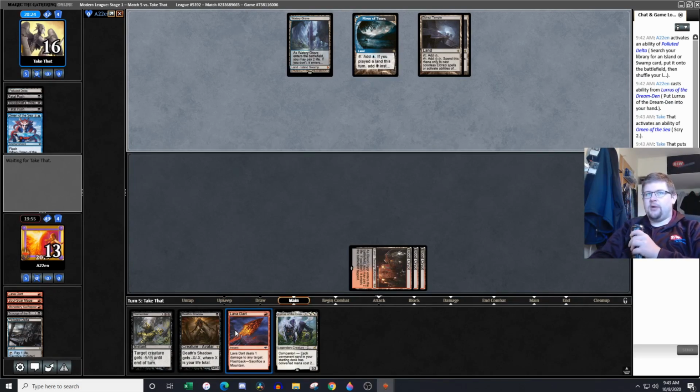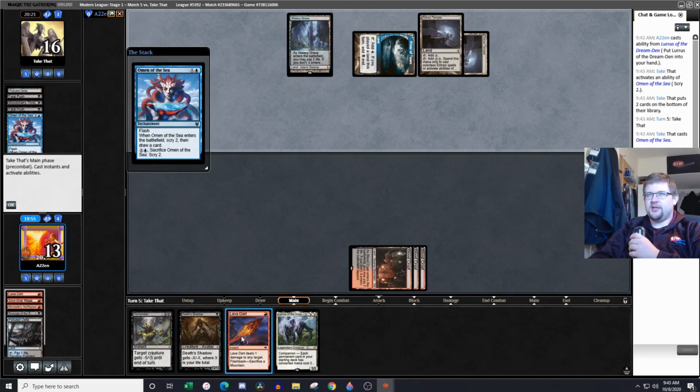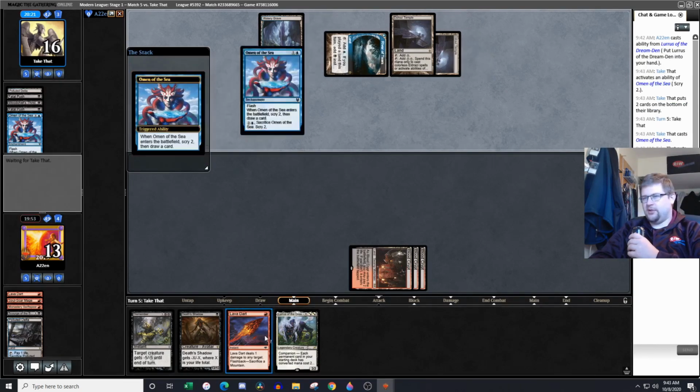I think in Prowess, you'd never board this card out. Like mono red, burn, it's just so good in that deck. But in this deck, I do think it's worse. Despite still being a good card, I do think it's good.